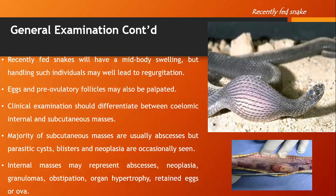Normally, subcutaneous masses are like tumors and other growths and maybe swellings. When you palpate and you want to differentiate between a mass that is within the body cavity and one that is subcutaneous, the subcutaneous mass is well confined. It doesn't move compared to the internal structures. So the subcutaneous mass is confined and it can't move easily. It is not easily palpable. It's just confined in a specific location.